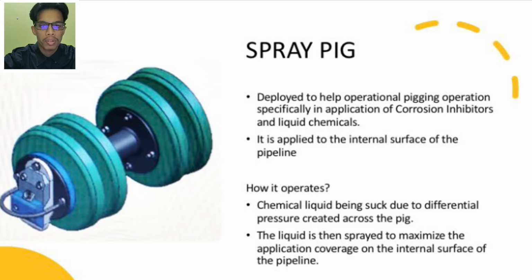Next, we have the spray pig type. It is deployed to assist operational pigging, specifically for corrosion inhibitors and liquid chemicals. This pig is applied to the internal surface of the pipeline.